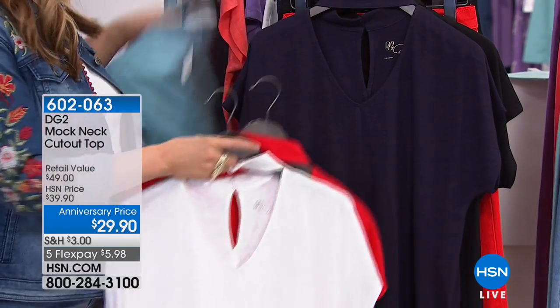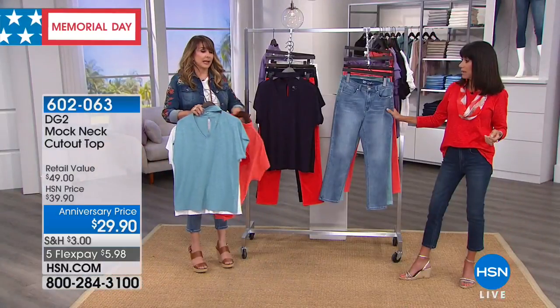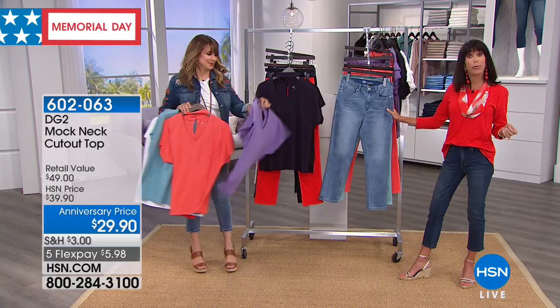Yes, we still have it, I can tell, in that teal. Oh, good. To go back to the Today's Special. Aqua, yay. And there's the coral. And then, yay for purple. So we have all the colors left in this one.